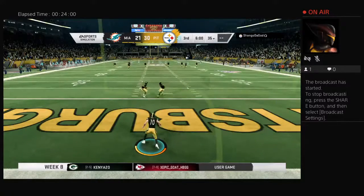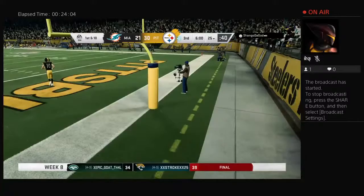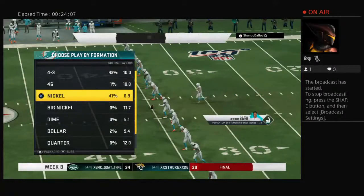Coach, forecast calling for more of the same. The rain set to continue as we are underway in the second half. Let's go!